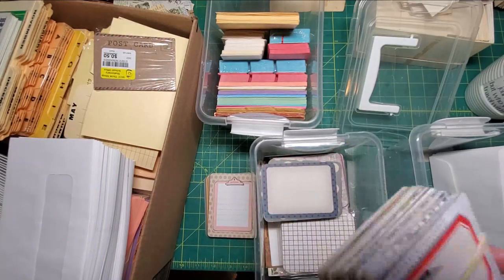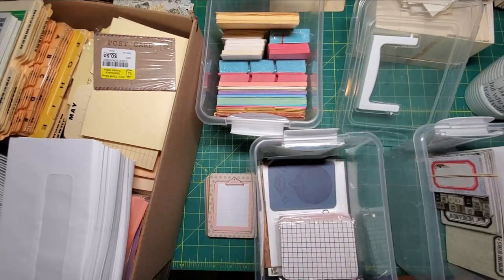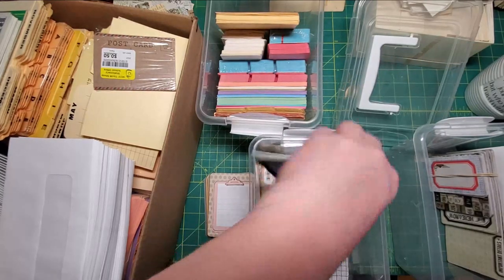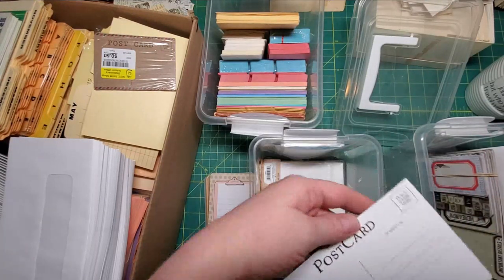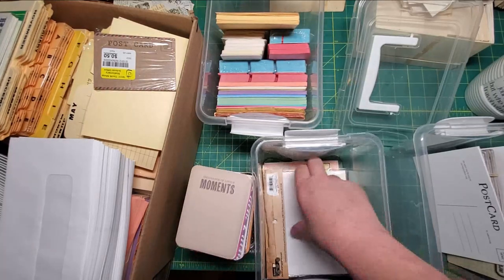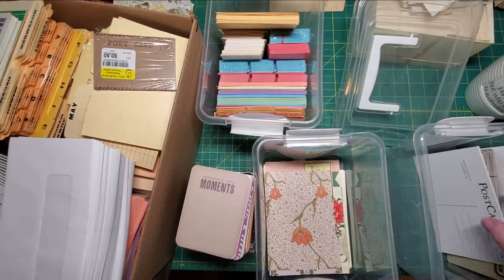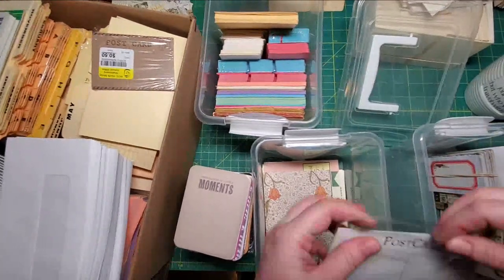These are Tim Holtz, and for that reason, precious and cannot be tossed away. These are all Project Life cards. Oh, this is a postcard that doesn't have anything on the back, meaning I can make something. Look at all the Project Life cards. Oh my gosh. That's these as well. Whoops, sorry. I'll put them in the same packet.